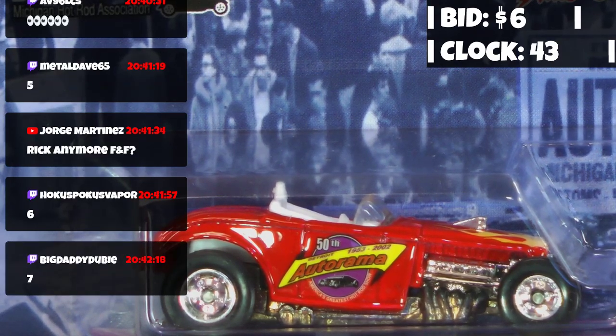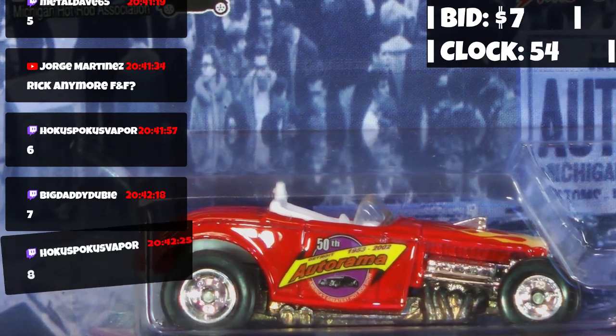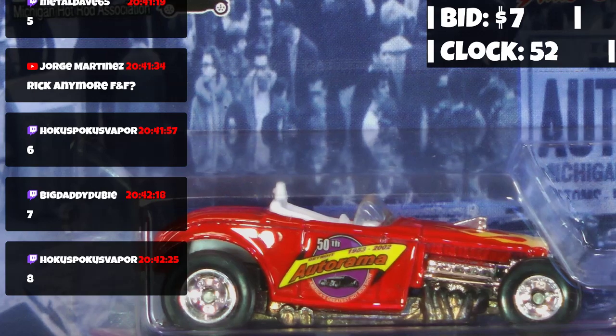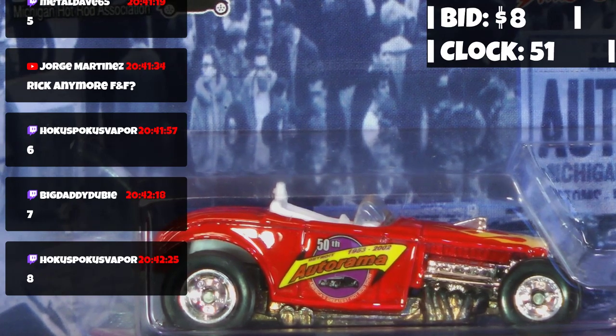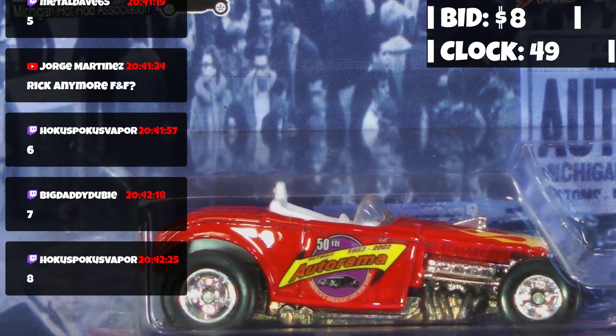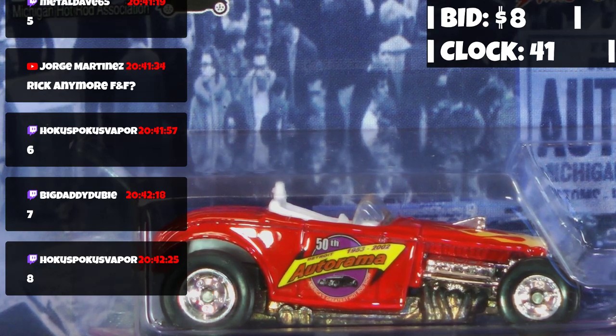Big Daddy Doobie with the seven, resetting the clock. Seven on the bid, eight is the bid. Eight on the clock. Here we go. That's right, Diecast TV Speedway. Loving it. Come on, boys. Come on, girls. $8 hauler. Come on, kids. Hocus Pocus Vapor has the deal.